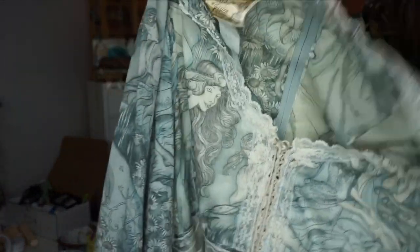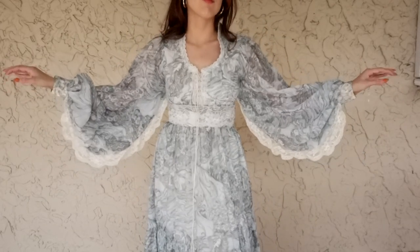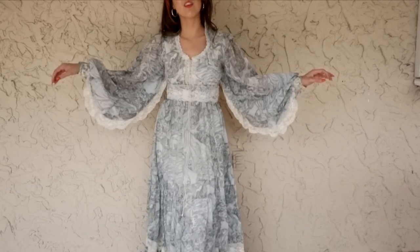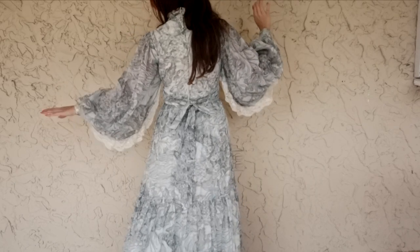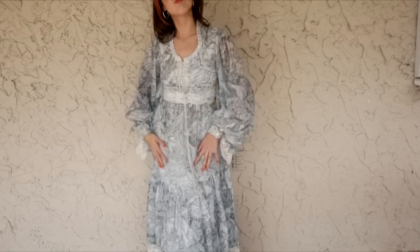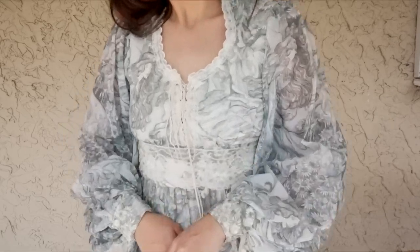This is just what I saw with no tag, and it is indeed a Gunne Sax, and it is an incredible fairy print. There's fairies all over it. The sleeves are huge with lace all around it, to the floor, nipped at the waist, and in immaculate condition, you guys. I mean, are you joking? Let me get back here. You know I just died. So I am so happy to share that with you.